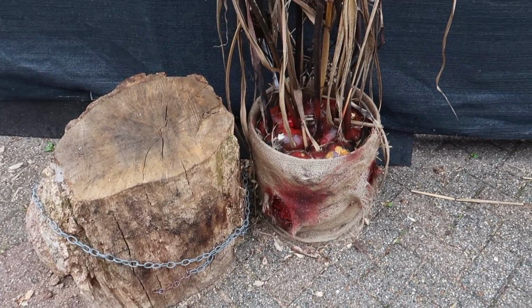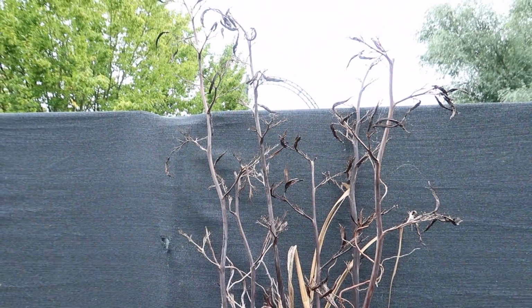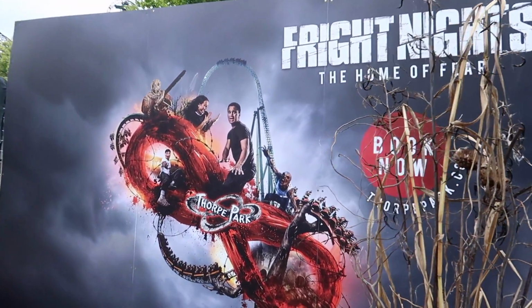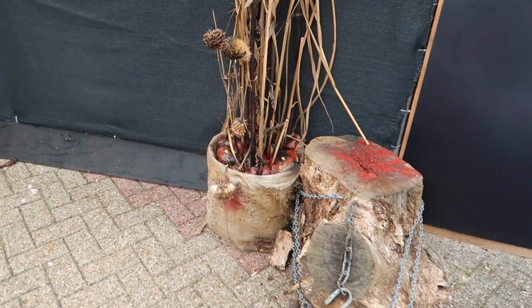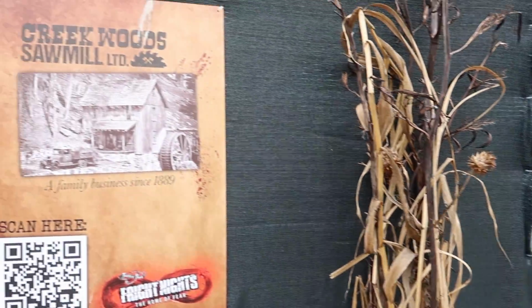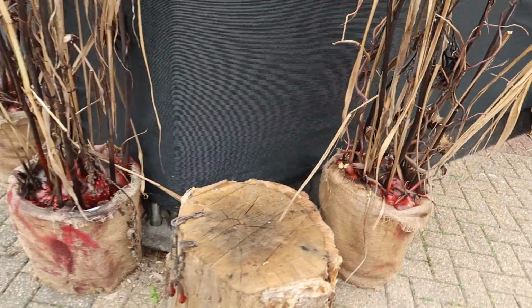Looks like they're setting up for Fright Nights, and some of the props and decor are already out. It looks like it's going to be mighty scary, judging from the signage and these gross blood plants. Cool theming. Cool that we get a little bit of a look at this.